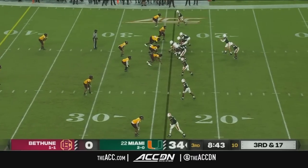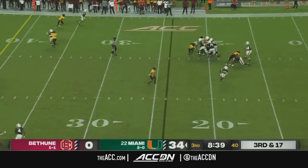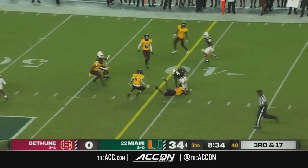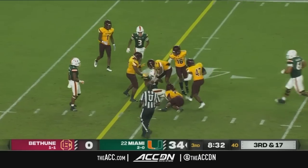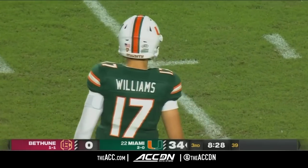6 of those, 5 of them to Xavier Restrepo. Williams dancing back there, sidearms it to Colby Young. Young trying to stretch for the first down near the 40-yard line. He'll be just shy, it looks like.